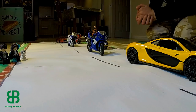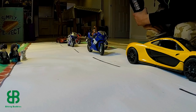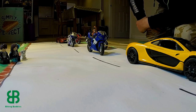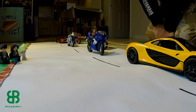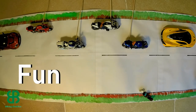Okay, now then the final thing here, just a little bit tongue-in-cheek, but the final thing to say on this video is if you are involved in group rides, whether it's 2, 3, 4, or even 20, 30 bikes, the key element is fundamentally ride at your own pace. Do not try to match anybody else's pace, and certainly do not ride out of your own comfort zone. You'll see our bikes spaced evenly here. This is how you should be riding. It's all about fun. It's all about enjoyment.